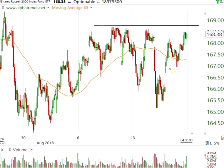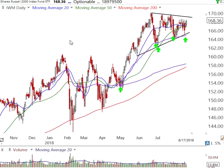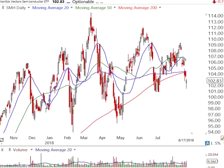So right now, I think that if you were to get involved in the Russell, your stop would be down here. An ideal scenario would be that it kind of chops around in here, does something like this, and then is able to break higher. That way we could see that 5-day moving average continue to rise and be able to set our stop at a higher point. So keep your eye next week on the Russell 2000 for potential breakout.